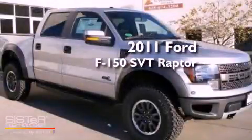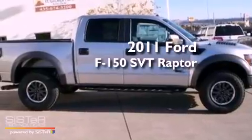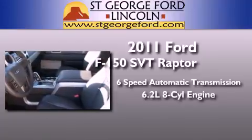This is a brand new 2011 Ford F-150 SVT Raptor. This truck has a 6-speed automatic transmission and a 6.2-liter V8.